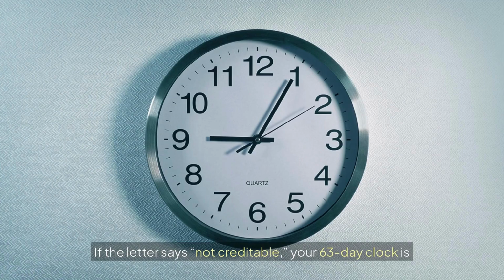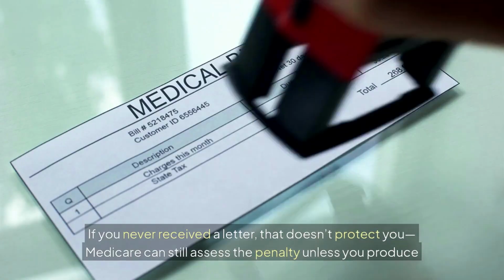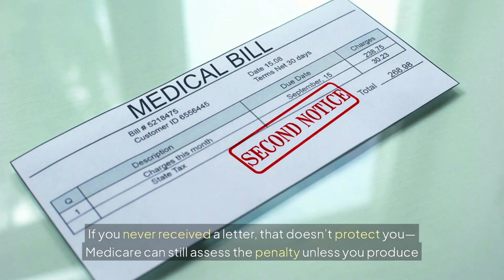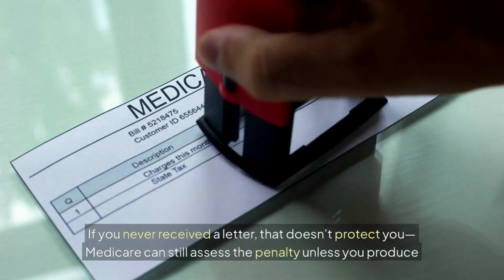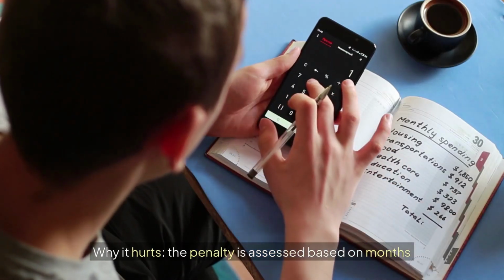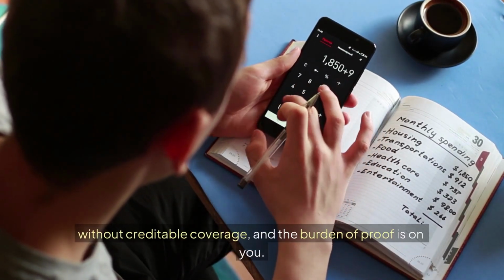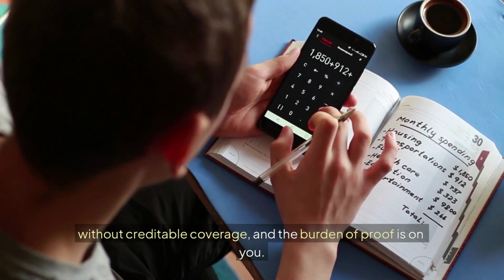If the letter says not creditable, your 63-day clock is already ticking if you're Medicare eligible and don't have Part D. If you never received a letter, that doesn't protect you. Medicare can still assess the penalty unless you produce proof of creditable coverage. Why it hurts? The penalty is assessed based on months without creditable coverage, and the burden of proof is on you.